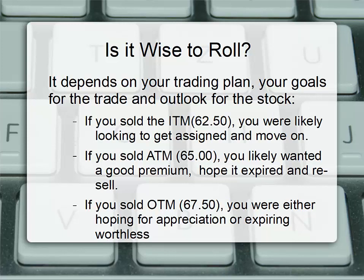Had I sold the 67.5 out of the money, I was either hoping for appreciation and took in only a small premium for a small downside protection, or I was hoping it's going to expire worthless, sort of taking a dividend-like income on a monthly basis for the position.